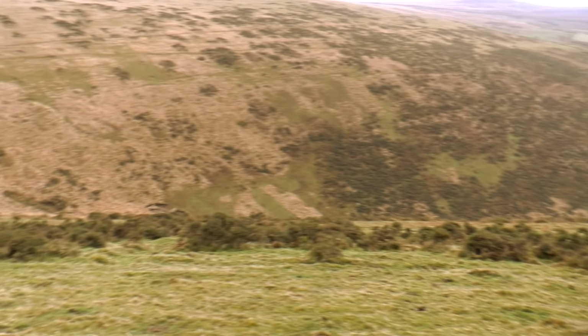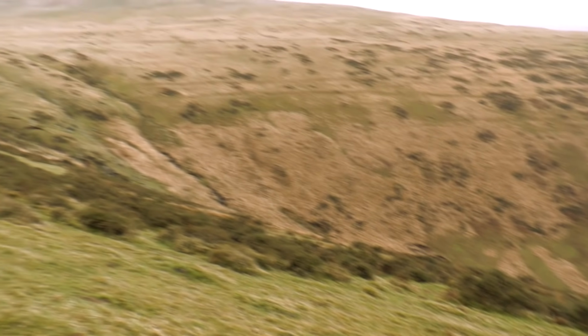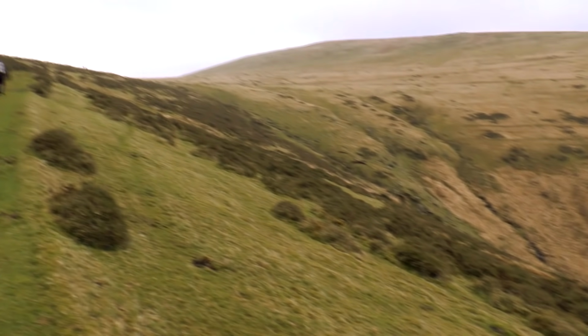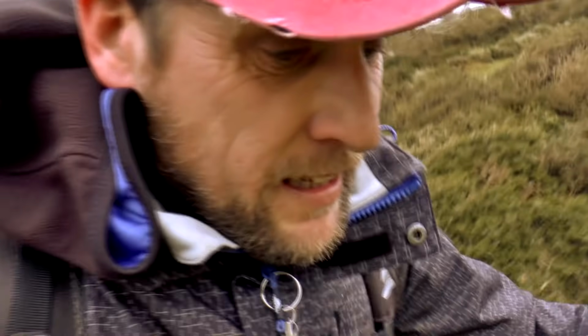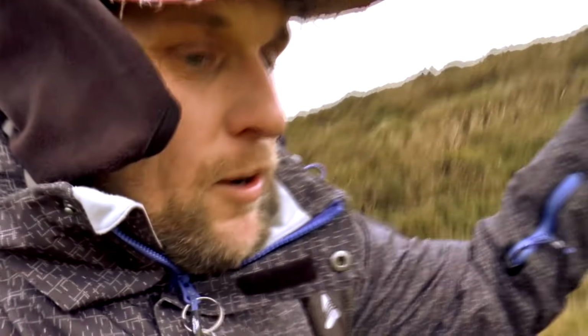So I've layered up today, got my big warm jacket on because it's winter. I decided not to put my thermal leggings on. I've got them in my bag, I save them for when I'm camping. I'm glad I've done that because it's already, this walk, I was sweating a bit. I think I'd have been uncomfortably hot with that.